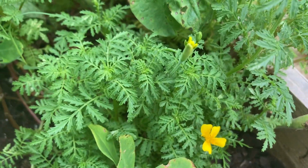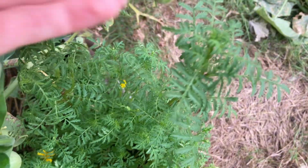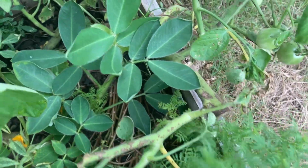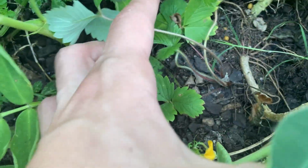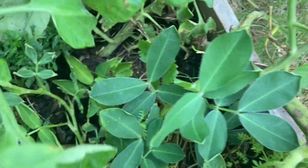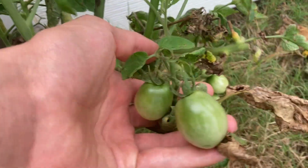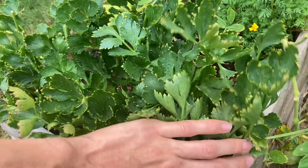And this marigold that I planted from seed is starting to flower. Almost gave up on it like several times, but it's doing pretty good. And then we got our little strawberry from seed, which is also doing pretty good as well. Pretty shocked that's still alive. And then we got some more tomatoes as well.